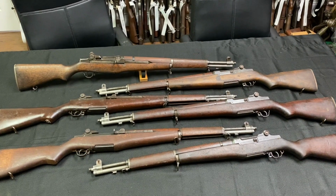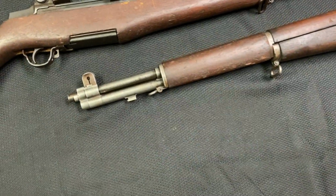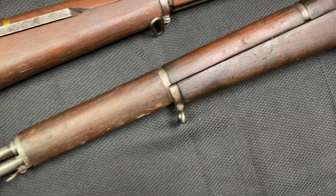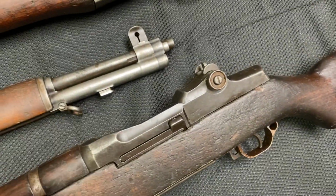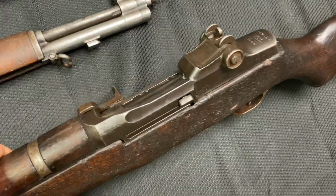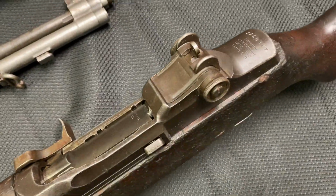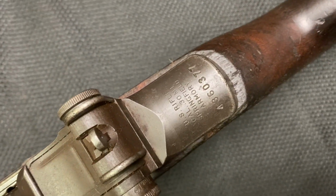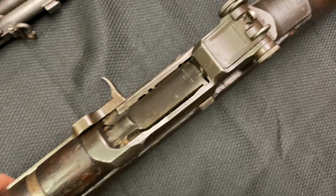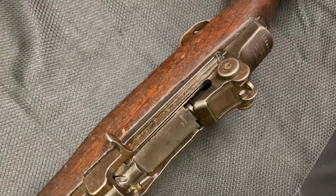All right, folks, let's get a closer look. Starting with the rifle on the bottom right, you can see that the wood condition is good overall. Of course, there is some wear and tear on it, but generally speaking, the wood's in pretty good shape. And the metal finish is the real star of the show here. You can see this is a Springfield Armory rifle, and this one has still quite a bit of original finish left on it.